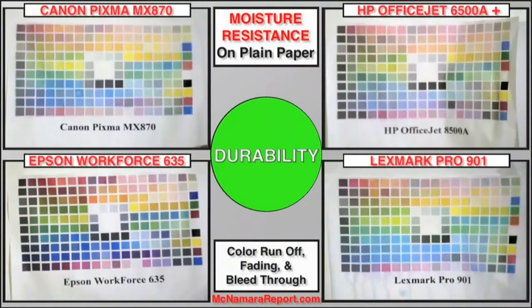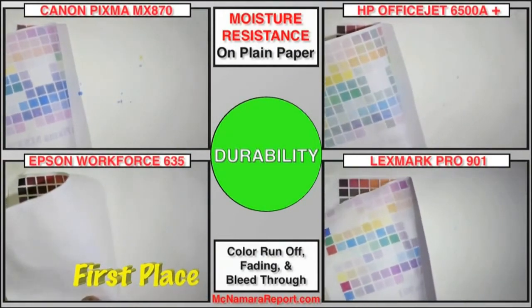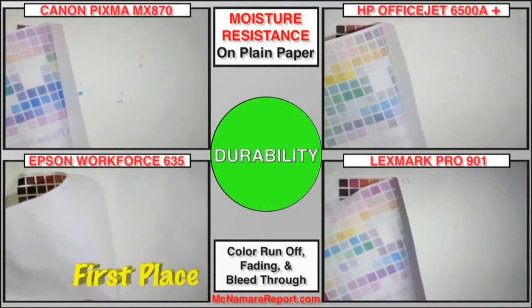And even after drying, the Epson colors remained vibrant, while the other 3 printers faded dramatically. Peeling them back, you'll notice that the Epson is the only one that has no color bleed through. The others have very significant bleed through.